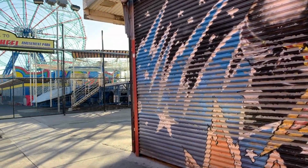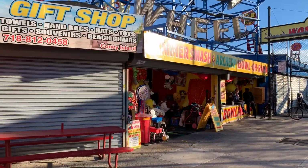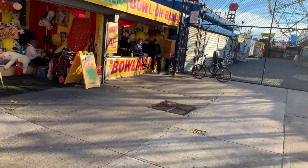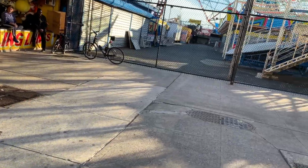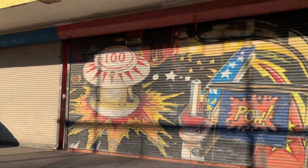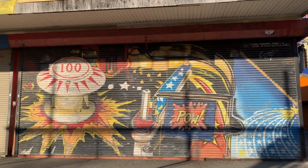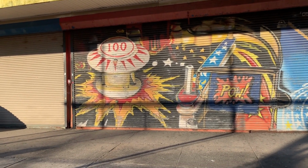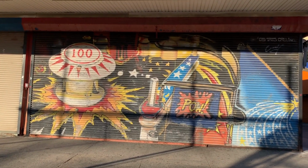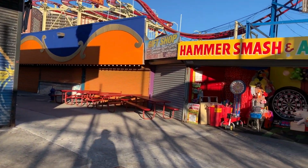Okay, they got one game open. Oh, that's crazy. Okay, it says Cats Crew painted this in 2005. I mean, you never know with these gates, but still, it's a long time ago this gate was painted. It's pretty cool. See, Cats Crew has stuff everywhere. Pretty wild.